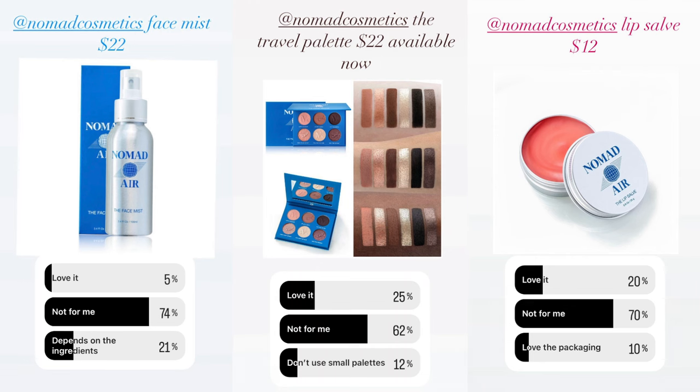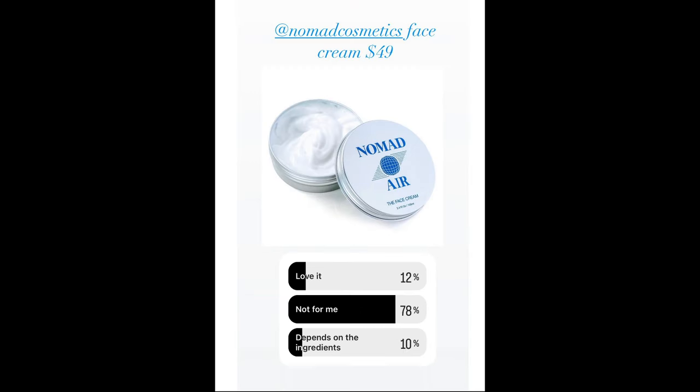When I put it to you guys, 5% loved the face mist, 25% loved the eyeshadow palette, then 20% loved the lip salve, and when it came to the face cream, 12% of you loved that.